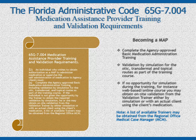The steps to become an MAP are straightforward. You must complete an APD-approved Basic Medication Administration training course from an APD-approved trainer and be validated for the routes you will be either supervising or administering. Part of the initial training is receiving validation through simulation for the topical, transdermal, and otic routes. Since we are web-based, you don't have the opportunity to do this part since your training is online.